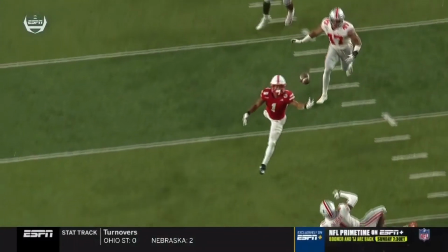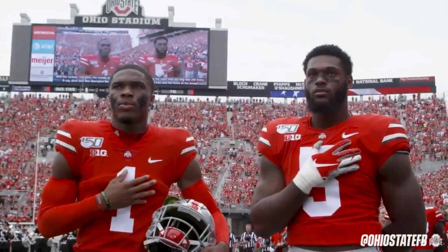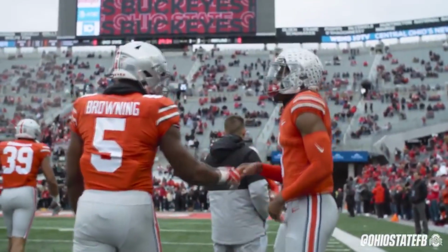Other things I'd like to see improve is ball hawk skills. His playstyle in college is not very aggressive, so that's why he doesn't rack up the interceptions. He's already instinctive, but he's only going to improve as he increases his football IQ in the pros, especially when it comes to different coverages and things that potential coaching staffs will want him to do.